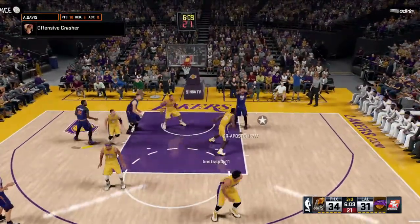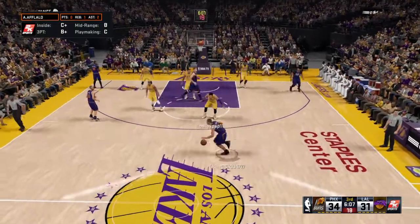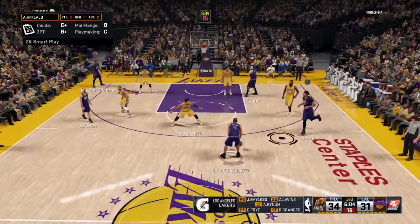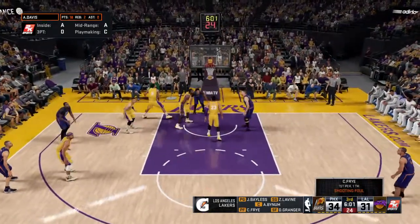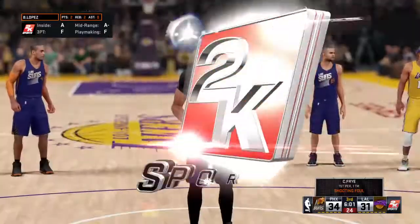Here's who's on the floor. So the Lakers 5 right now. We've got Danny Granger. Bynum is out there with Channing Frye. Then it's Jared Bayless. And it's Levine at the 2.